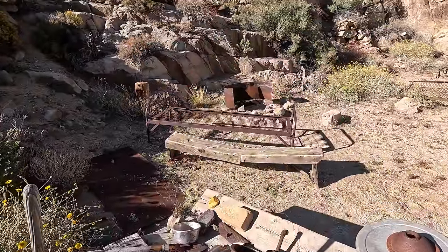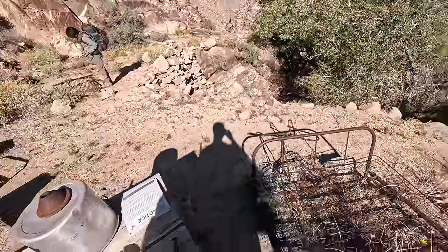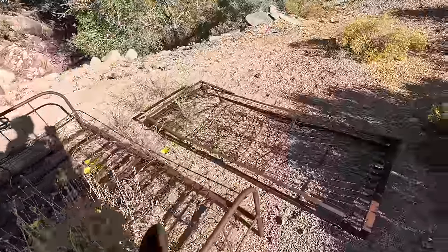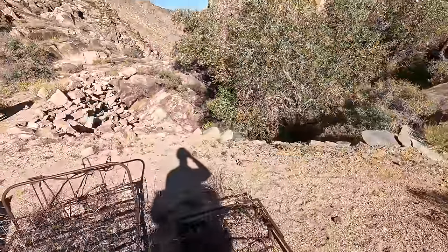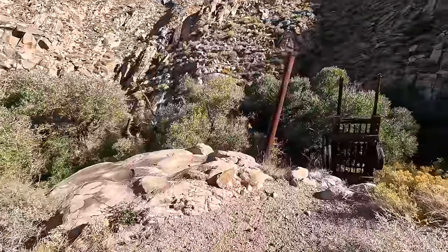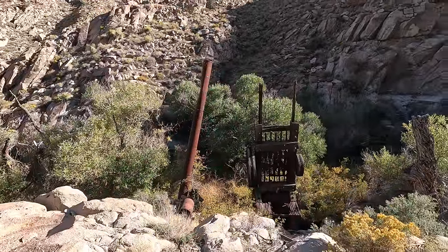And here's the camp. Got that bed frame right there. Got that bed frame right there. And I got one right here. And another one. I'll go check out this stamp mill right now, but I gotta stop filming so that I could get down there.